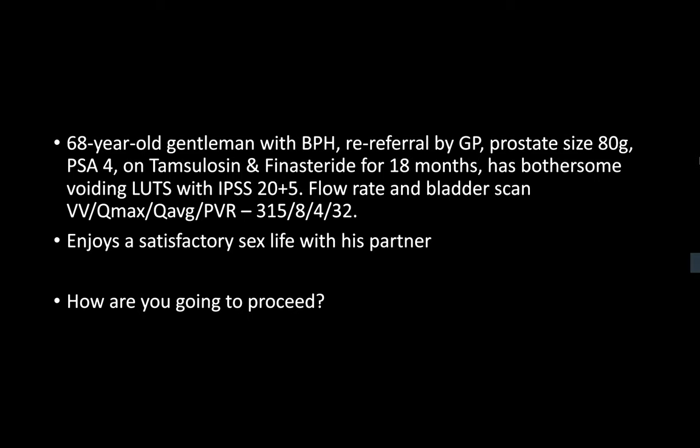So I will be keen to do a digital rectal examination for this patient, to make sure that there is no reason for false elevation of a PSA. I'll compare the PSA over time while he was using finasteride, because we know that when a patient is using finasteride, the PSA should be reduced to about 50% within 6 to 12 months, and then it will stay there, and it is not expected to increase.